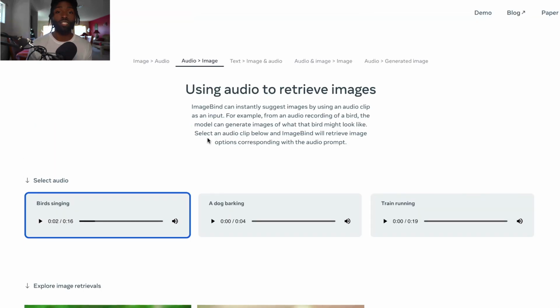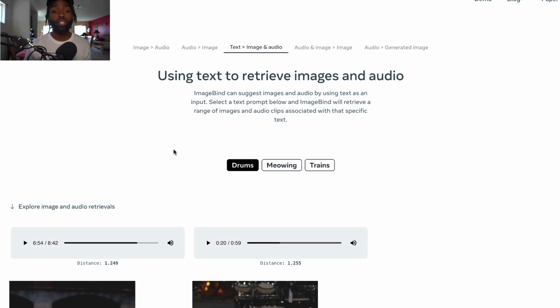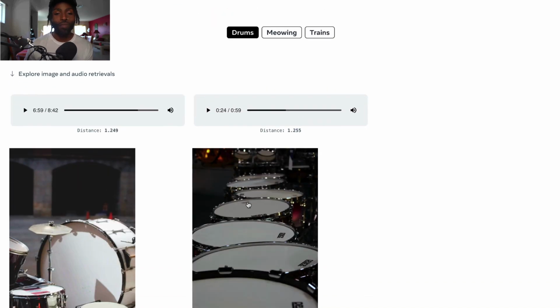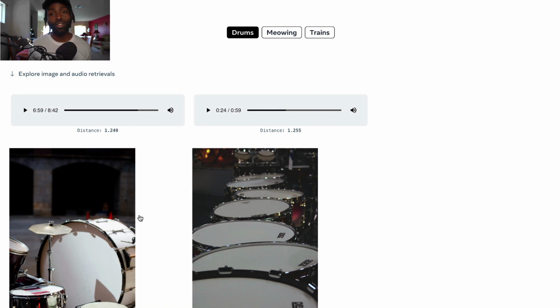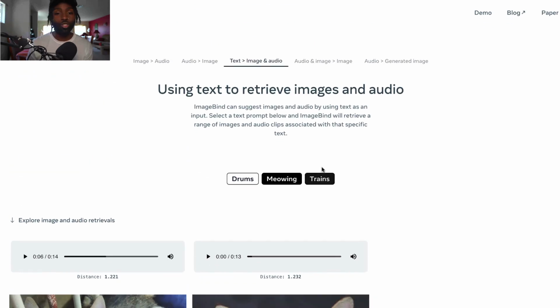Now the next thing that it does is it'll take text and it'll create an image and audio. So check this out. Let's say I want drums, okay? I want an image of drums and I want audio of drums too. You input it into the system and it'll create drum sounds, y'all. Crazy. But then it'll also generate the image as well. Okay, I want you to really wrap your mind around the possibilities around this, right? What about meowing? A meowing cat, it'll create the meow and then it'll create the images too, as well as trains. Like, this is crazy.